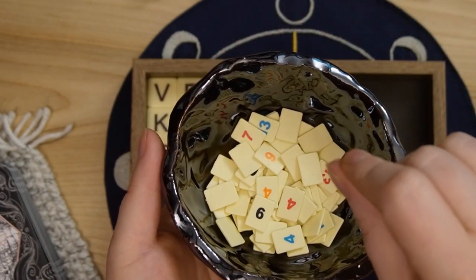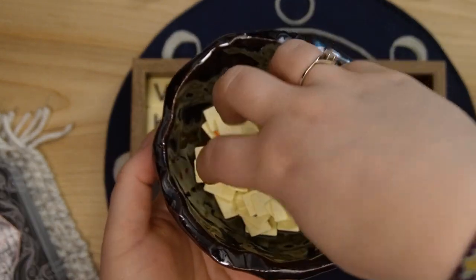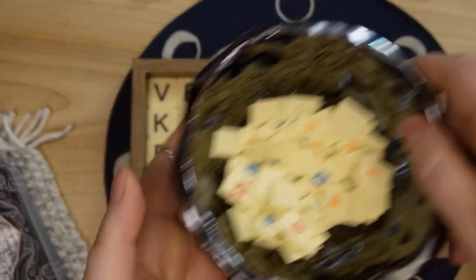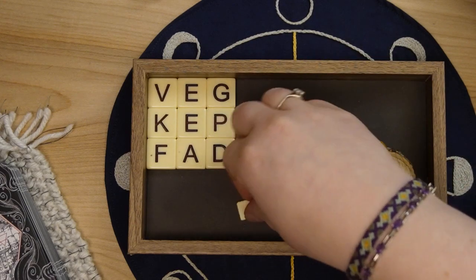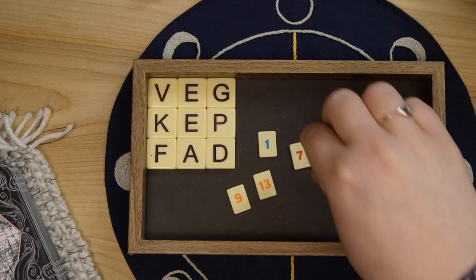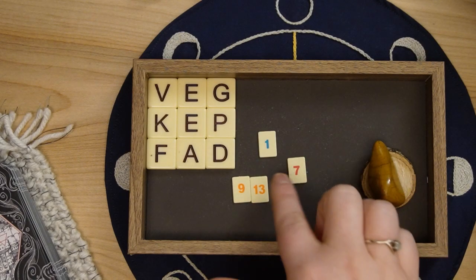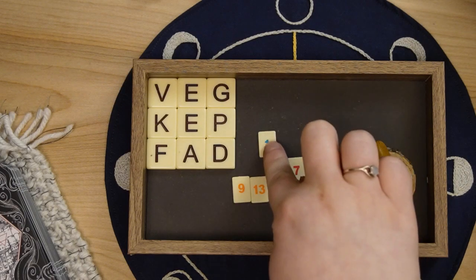So let's go ahead and swirl these around. So group 2. Okay, so we have a couple. We have the numbers 9 and 13 in orange, 1 in blue, and 7 in red. So the colors could be significant to you if you so wish. You could see that these are more of a match together, where these feel more singular.